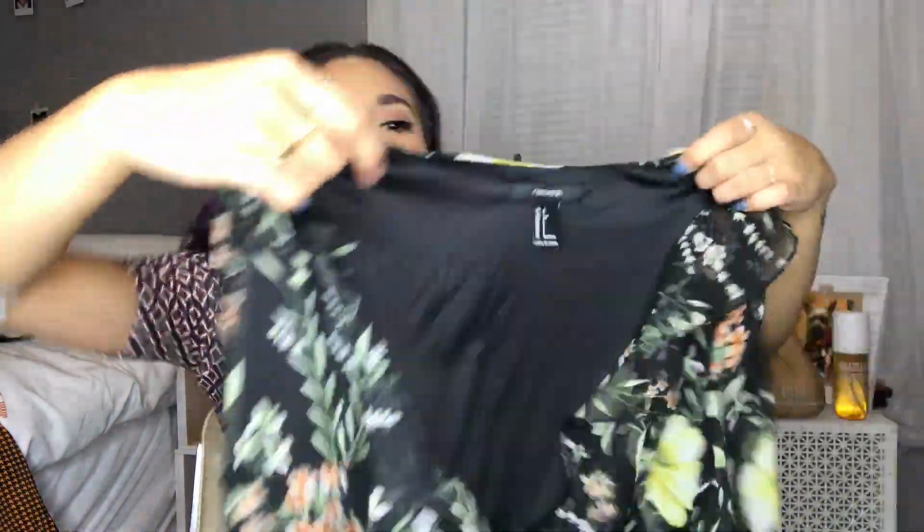I cannot wait to wear it. Like, someone invite me somewhere because honestly, I will wear this dress. I just can't wait to wear this dress.